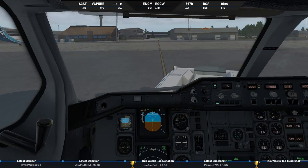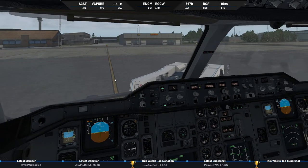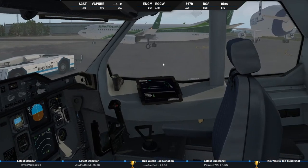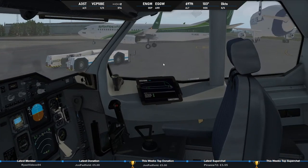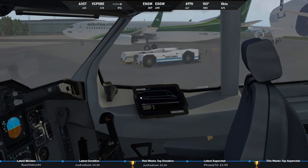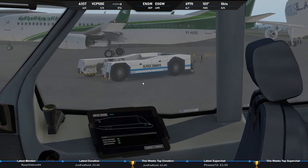There we go. Right, so two good starts. Just wait till that monstrous tug's away. Got aircraft everywhere. And I'm on Unicom, absolutely not. We've got ATC today. There's our bypass pin, excellent.